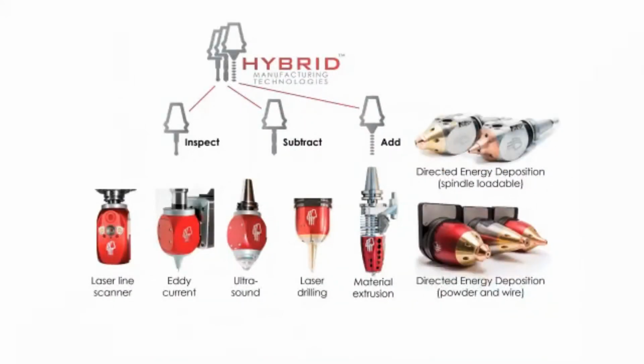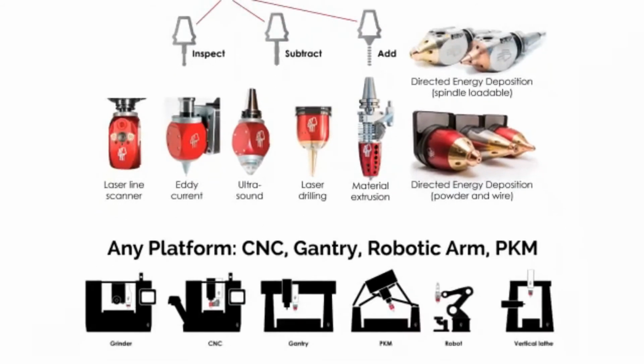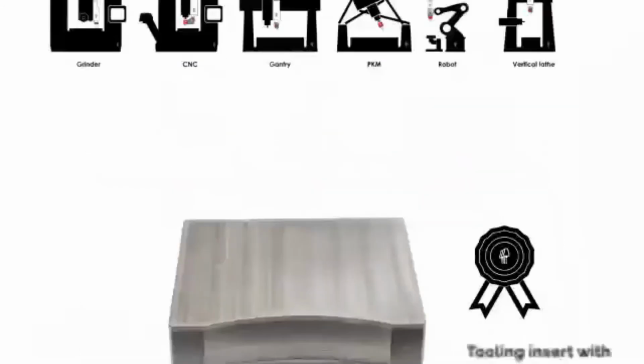Expanding those 3 out, what you see on screen now are different tool heads, each dedicated to a different function. So some are for adding metal, some are for adding polymer reinforced composites. Others are for doing things like laser drilling, and even some are for inspection. If we can modularize these and move them around, then you can interchange between the different processes that you need. And as a company, we've worked hard to modularize these so that they fit inside of CNC machines and robots and gantries, whatever the most appropriate platform is for the size and accuracy of the parts that you need.